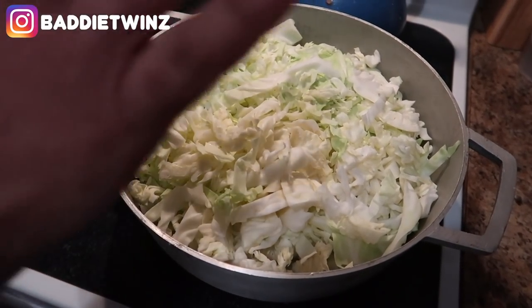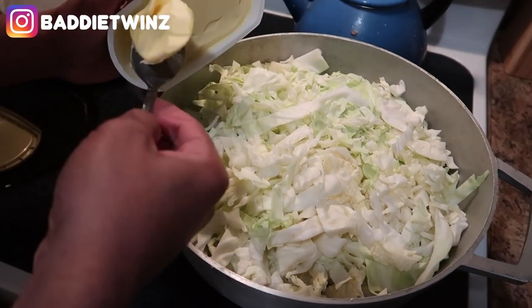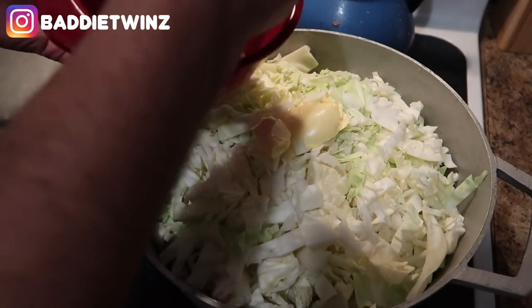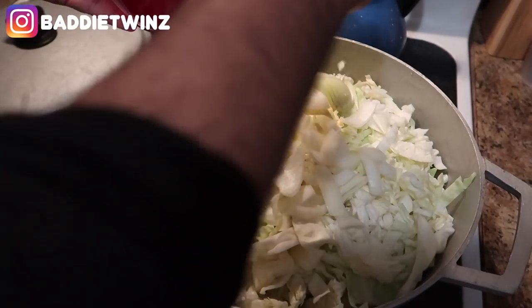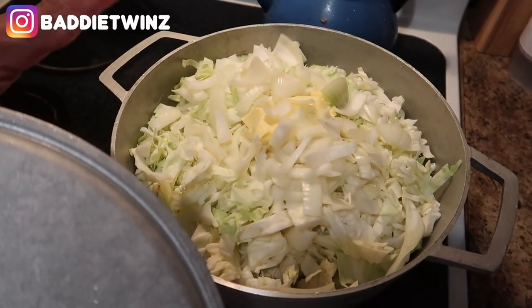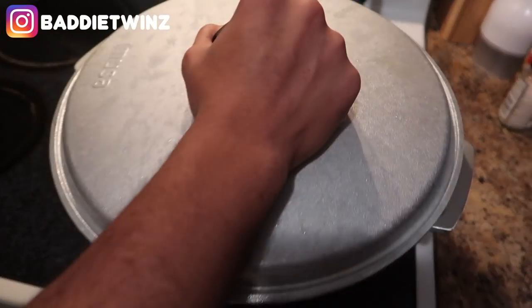Okay guys, now that our cabbage is in our pots, we're gonna add a little bit more butter on top. Well, maybe just a little bit more. Then we're gonna add our onions on top. Then guys, we're gonna cover this and allow it to steam for like 1 or 2 minutes. Then we're gonna mix it up. Then we're gonna add our other ingredients, our black pepper and some salt.